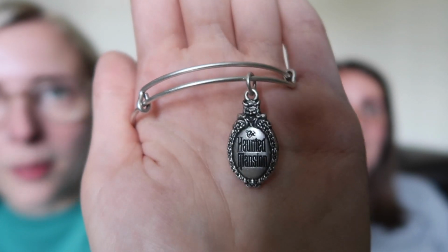So I got the silver one, which I think is the most popular because it was actually sold out in the Emporium. So I had to get this from Mouse Gear. But it's just the silver version, and it just is the Haunted Mansion sign. And I love it so much. I'm so happy I got it. I'm so happy it was released just before we went, because otherwise I would have been struggling, not sure what I wanted. But this one I saw and I was like, no, I want that.